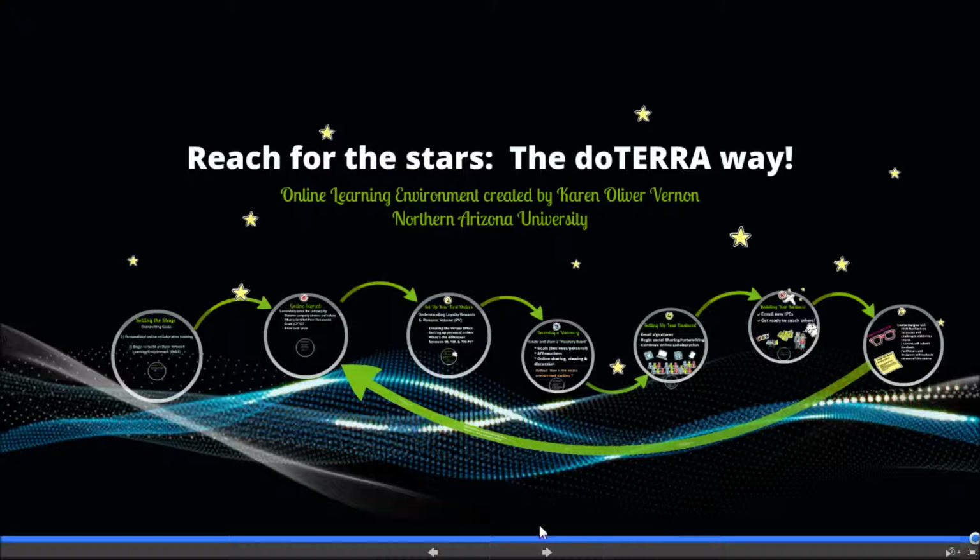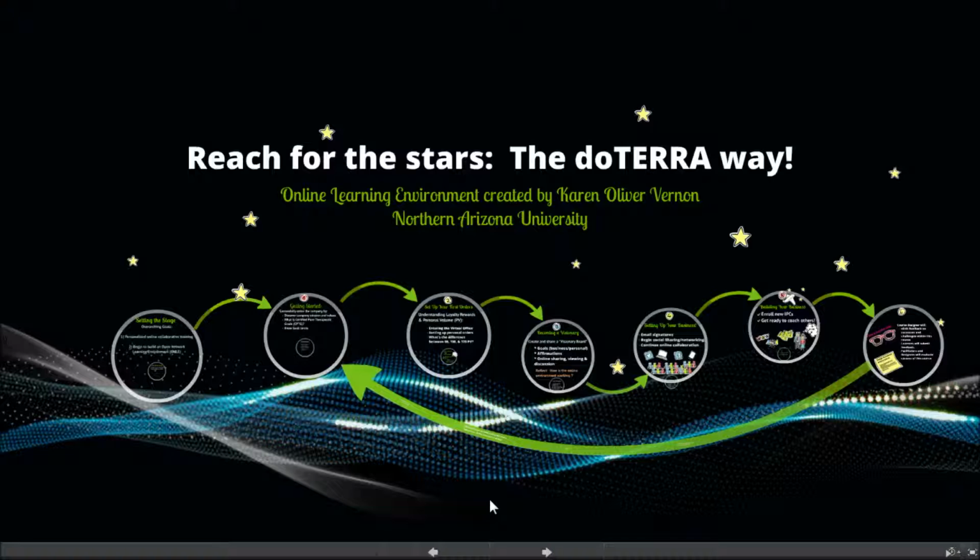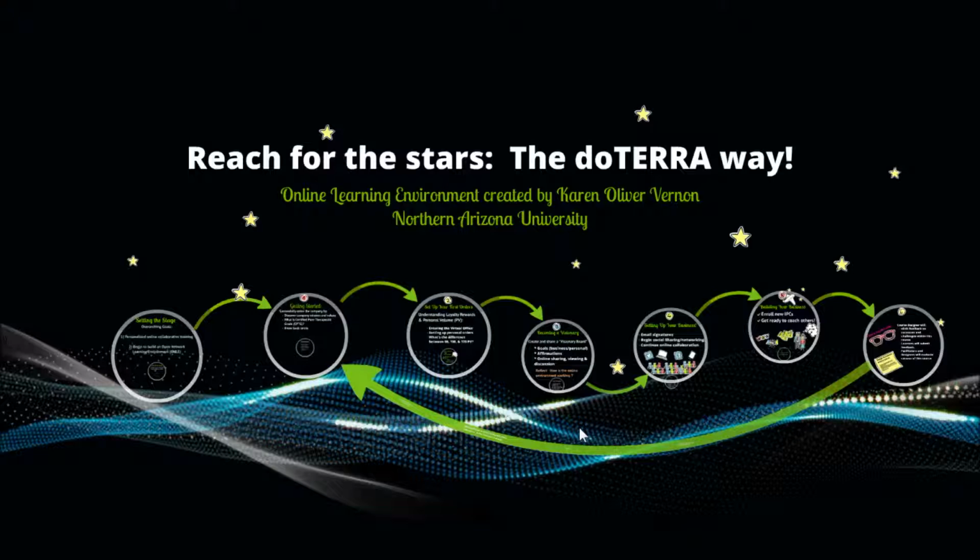I hope that as you embark on your adventure with doTERRA, that you will be able to follow this beginning coursework to help you get started. Return to the tabs as needed, walk other IPCs through the process, and then engage in a true open network learning environment where each of us is an expert and in charge of our own learning.